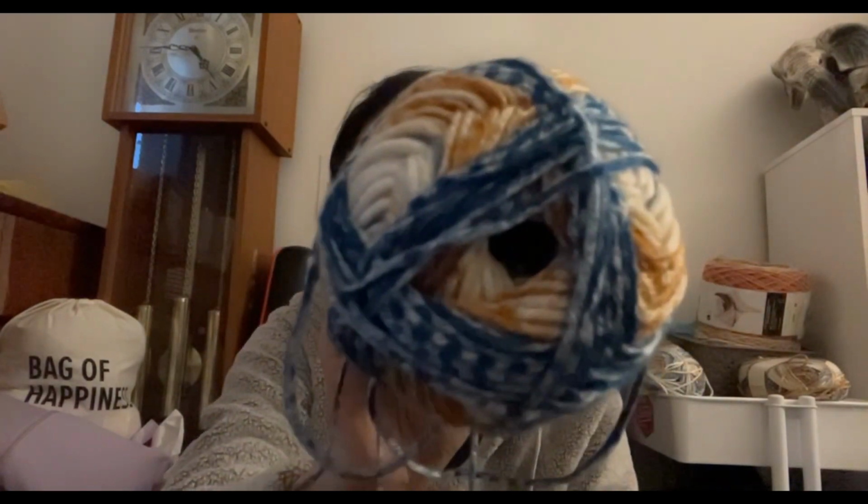It is $4.99, and I think I got it at 30% off. But yeah, this is a beautiful colorway. It is blues and cream and a toffee brown color. Very pretty.